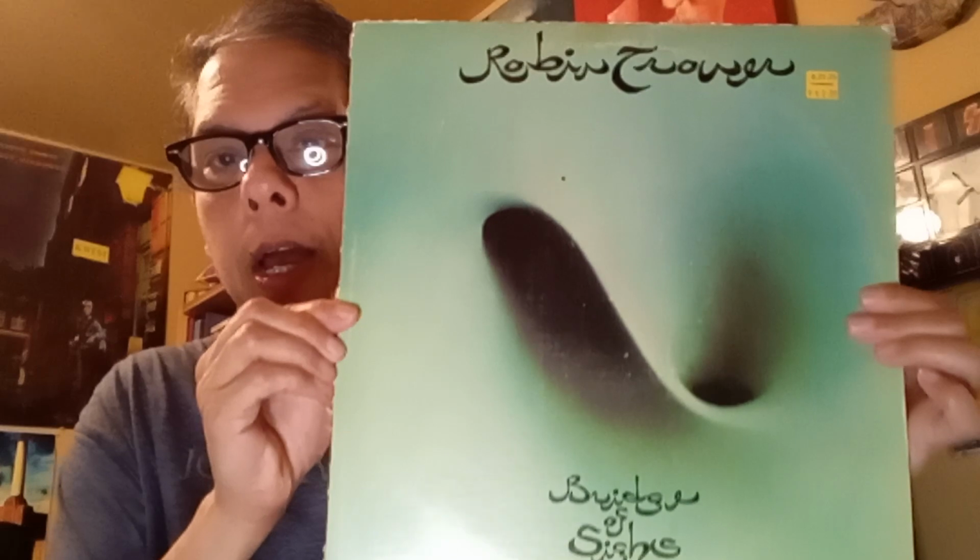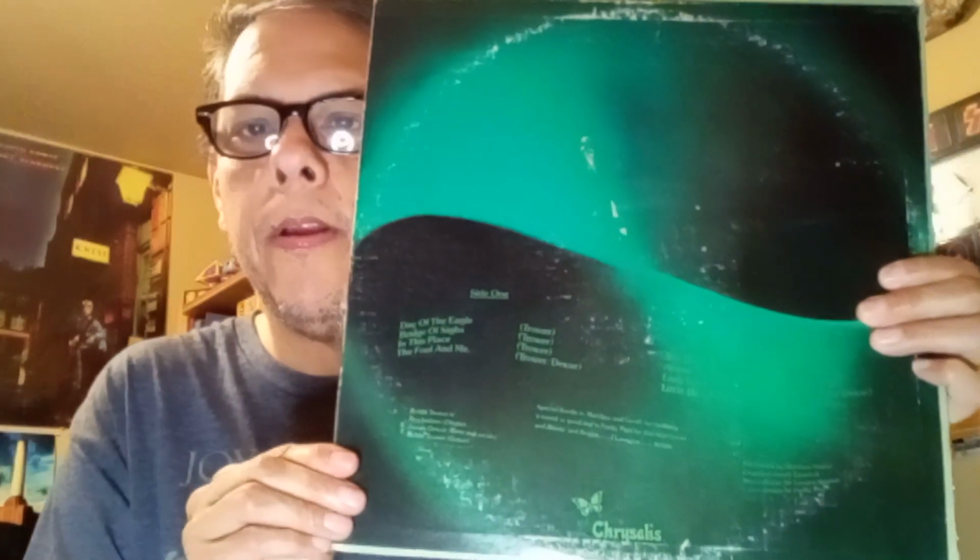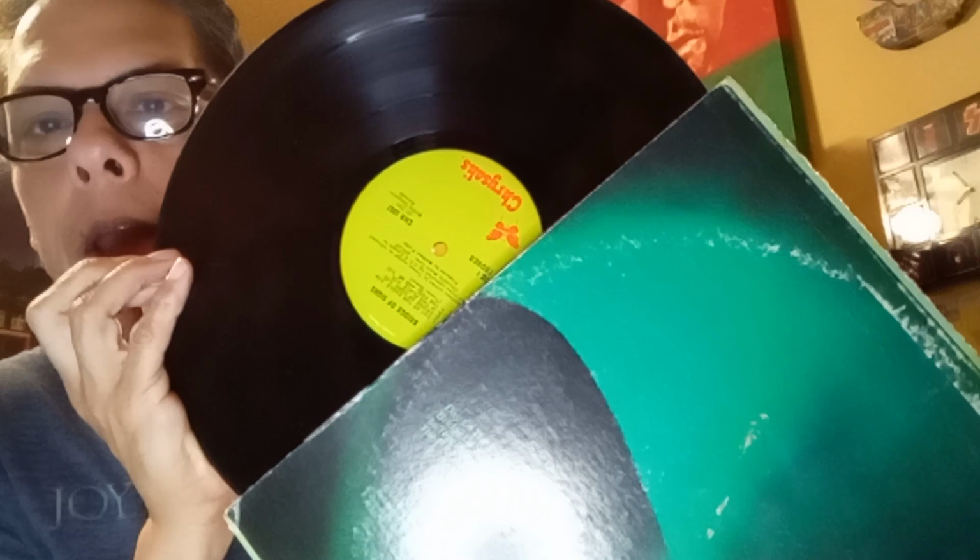I finally found this copy. This is in really good shape. This is Robin Trower, Bridge of Sighs. I finally found a nice copy. $2, 20% off of that. Love this back color too. It's on that green Chrysalis. It's not a gatefold.